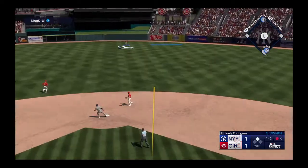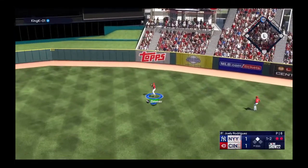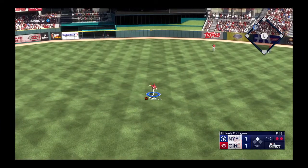In the air, pretty deep out to center field. Zimmer has this one sized up, brings it in. Runner tags up for third.